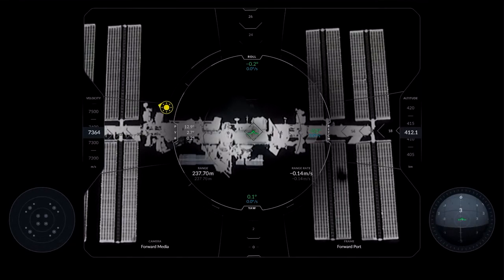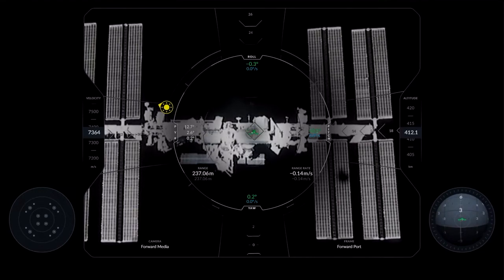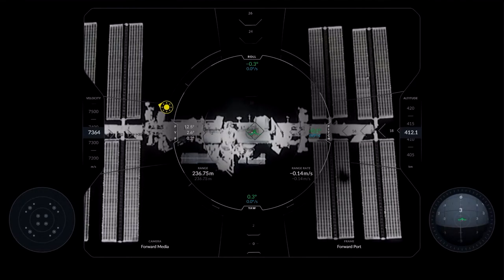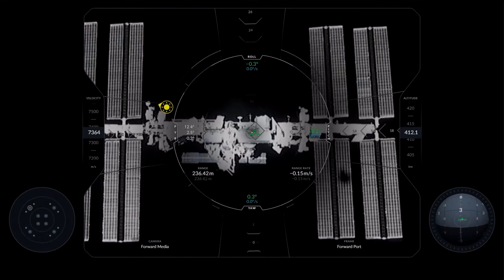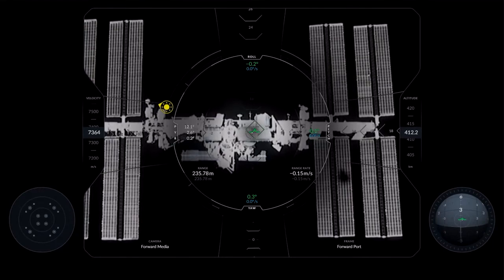But for now, we're just waiting for the go, no-go for moving past waypoint 1, which will be that commanded retreat. Again, the crew getting hands-on with all the operations today. They're going to be commanding the vehicle to retreat.